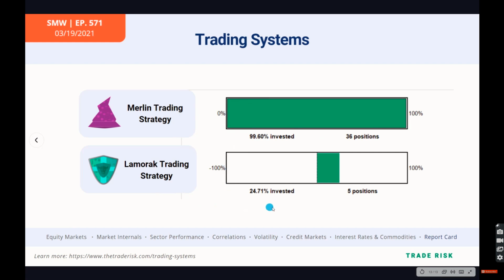Lamerick here, a little more defensive, still net positive. There's some short trades and some long trades on this portfolio right now, but for now, Lamerick is net long, 25% invested across 5 positions.